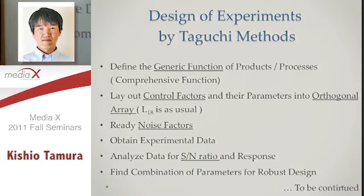But some words I'd like to explain. The word SN ratio. The SN ratio is a measure of robustness. The higher is better. You know, the word SN ratio is used in signal fields or sound fields, but Dr. Taguchi expanded the word's meaning for the design field.